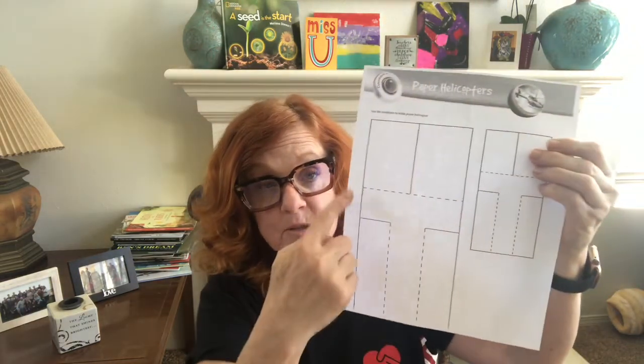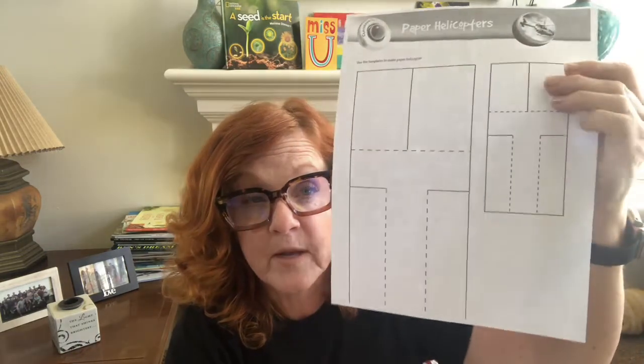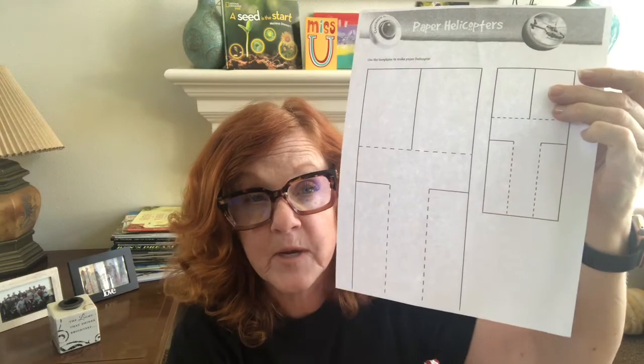Okay, so the first thing you're going to need to do is cut out the rectangles. You cut out the straight lines. Do not cut the dotted lines. The dotted lines are for folding. I'll give you a second. I'm going to cut mine out and I'll be right back.